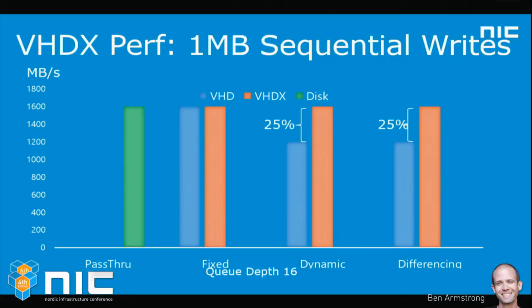But something to highlight is, in the old world with VHD, we used to say, well, fixed VHD has the same performance as pass-through. Dynamic and differencing, there's a performance hit. With VHDX, that's no longer true. The performance you see out of a dynamic VHDX is the same as the performance you see out of a fixed VHDX. That's a big thing to note.